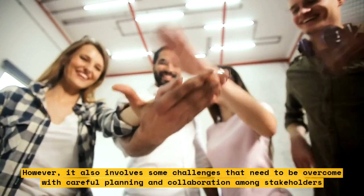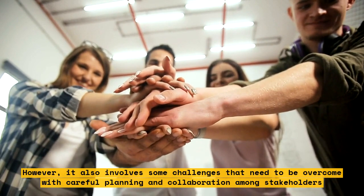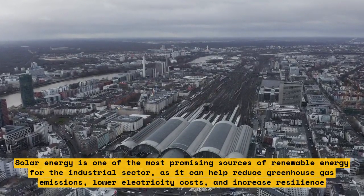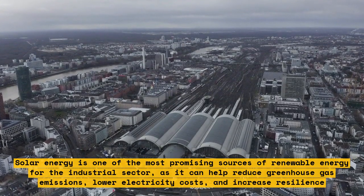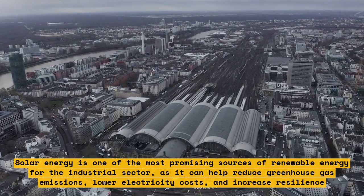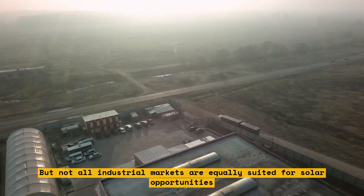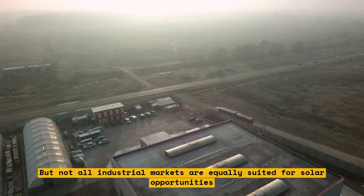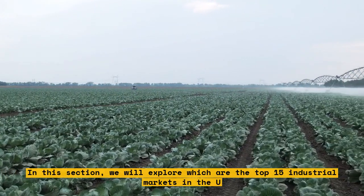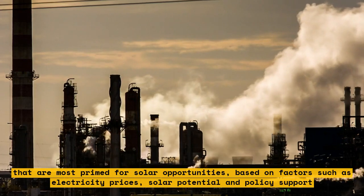stakeholders. Solar energy is one of the most promising sources of renewable energy for the industrial sector, as it can help reduce greenhouse gas emissions, lower electricity costs, and increase resilience. But not all industrial markets are equally suited for solar opportunities. In this section, we will explore which are the top 15 industrial markets in the EU that are most primed for solar opportunities, based on factors such as electricity prices, solar potential, and policy support.